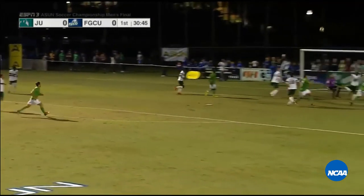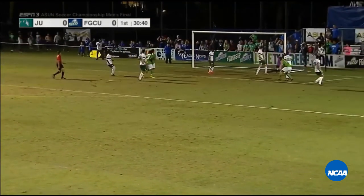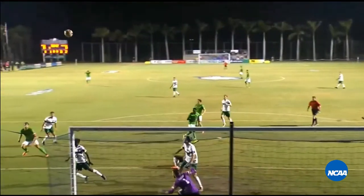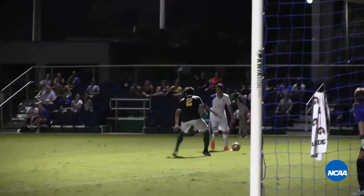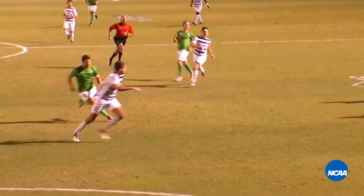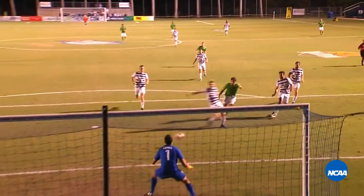Toyama with a cross, a good one. Gavin on the head, and a foot fired off the crossbar after a touch, Harding, and then back in. After some play here where Toyama sends it across the goal mouth in the air, headed back to the middle. The crossbar, and then boom, Albert Ruiz. Albert Ruiz showed why he's the top goal scorer in the country. A premier finish off the pipe and in. So, 1-1.